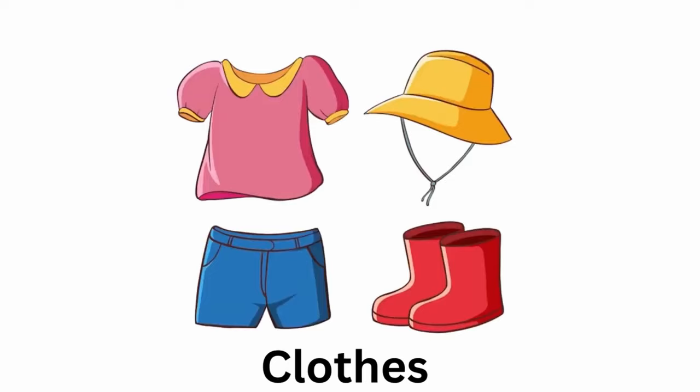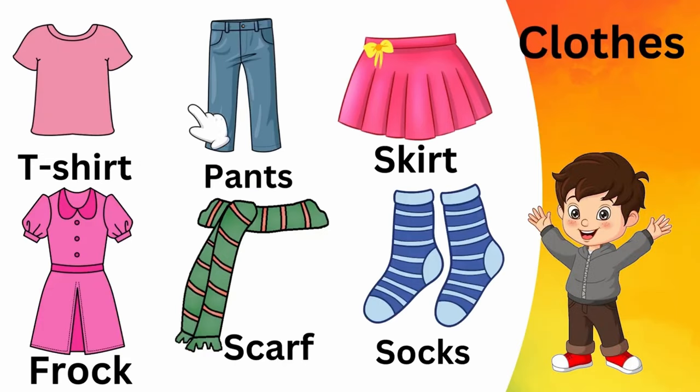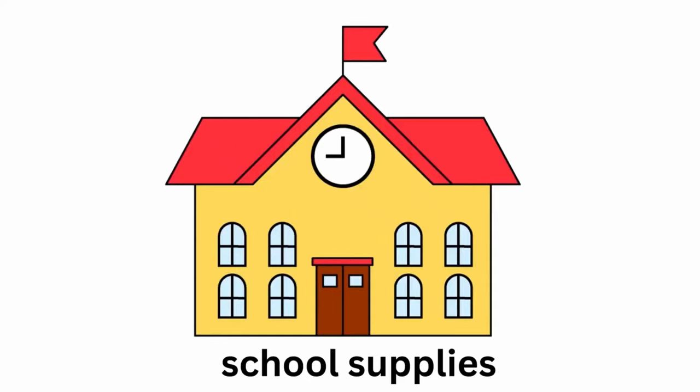Let's see what we can find in clothes. In clothes, we can find a t-shirt, pants, skirt, frock, scarf, and socks.